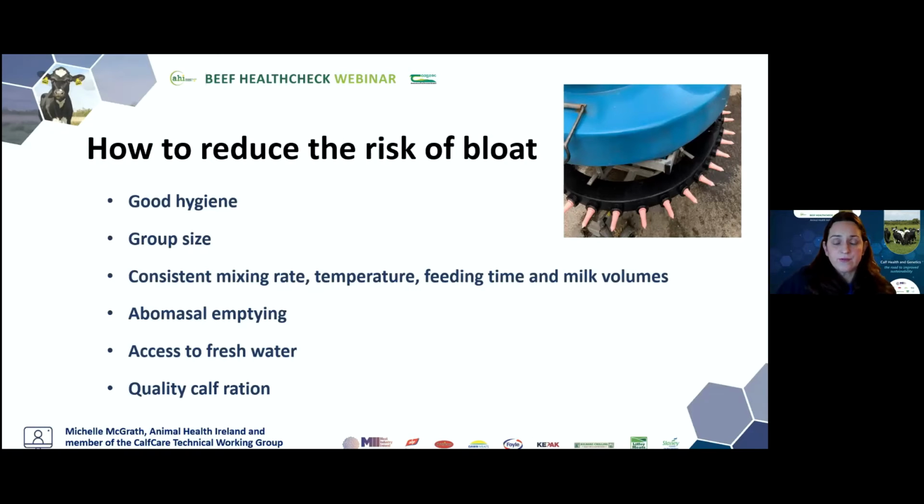Basically, the longer the food is in the abomasum, the more gas that's produced, increasing the risk of bloat occurring. And then finally, we have to have a good quality calf ration available, because different carbohydrates are digested at different rates. So a proper calf ration will have these factors accounted for, so they will be digested at the optimal rate. So there are some things that you can do to help reduce the risk of bloat.